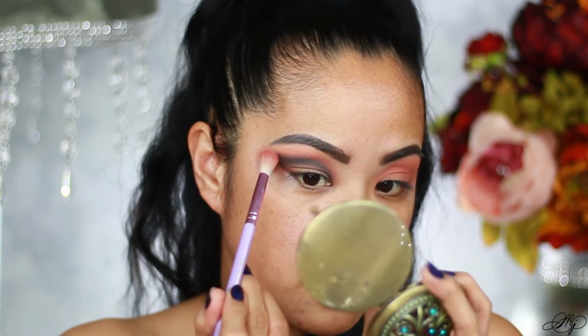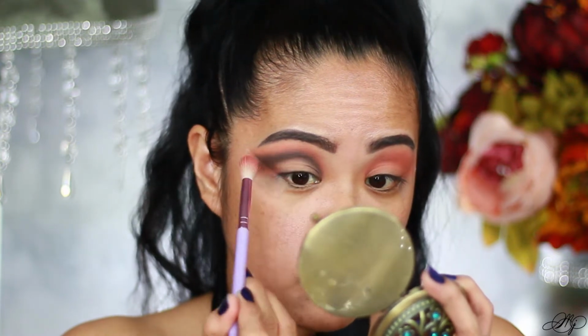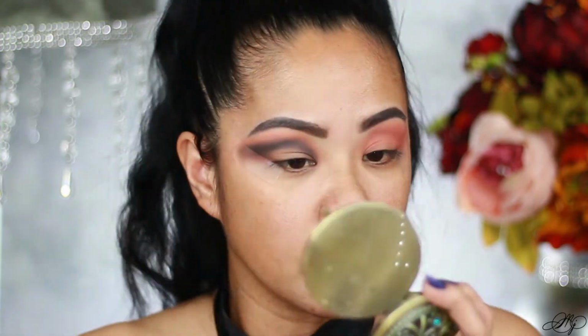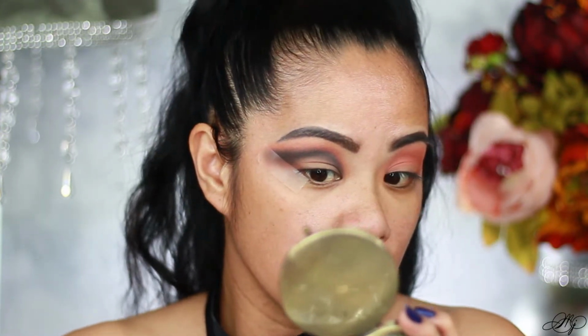So I'm just going to go back and forth with my two shades, the blush shade and the black shade, because I really want them to blend and marry each other. I think that's as good as I can blend that. It's not perfect, but I think it is well blended.